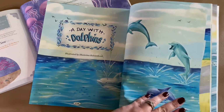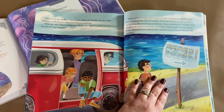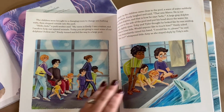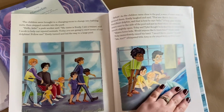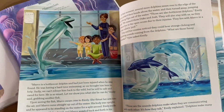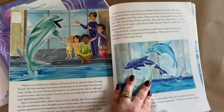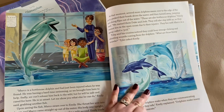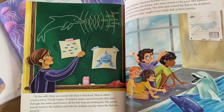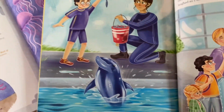So this is the story that correlated with the previous lesson you just saw, the animals of the midnight zone. And as you can see, it's not like a textbook. It is like a picture book. It's reading aloud a story that has to do with the lesson, and usually God is somehow intertwined, and there's no specific doctrine, but you'll see a lot of times like, and God made the dolphin or something along those lines, which is really nice.